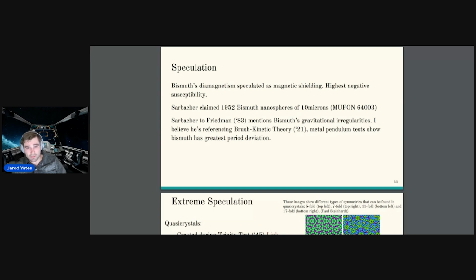Sarbacher, once again, claimed there were bismuth nanospheres of 10 microns. Here's that MUFON case for you. If you have a MUFON registration, $5 a month, you can look up this case number and see what somebody wrote about that. Sarbacher was talking to Stanton Friedman in 1983 and started talking about bismuth's gravitational irregularities. Coincidentally or synchronistically enough, just 2 hours before I found that out, I found out about those gravitational irregularities from a different paper. So I saw this thing about Stanton Friedman and Sarbacher, and I'm like, wait a minute, I know exactly what Sarbacher was referring to.